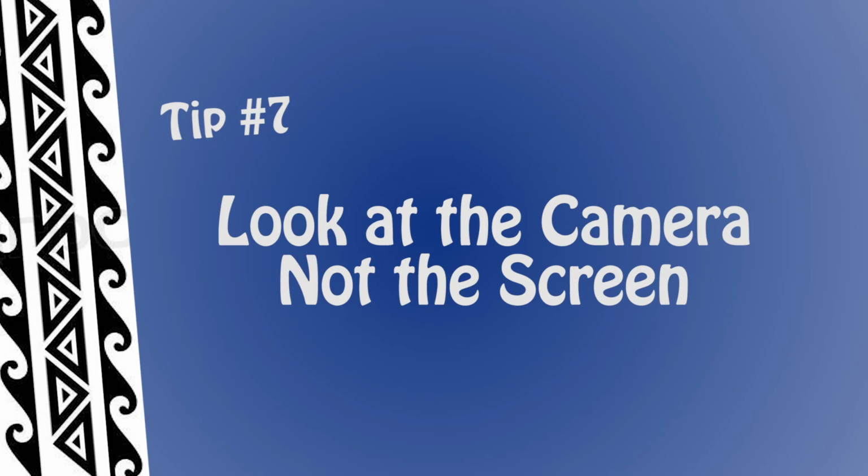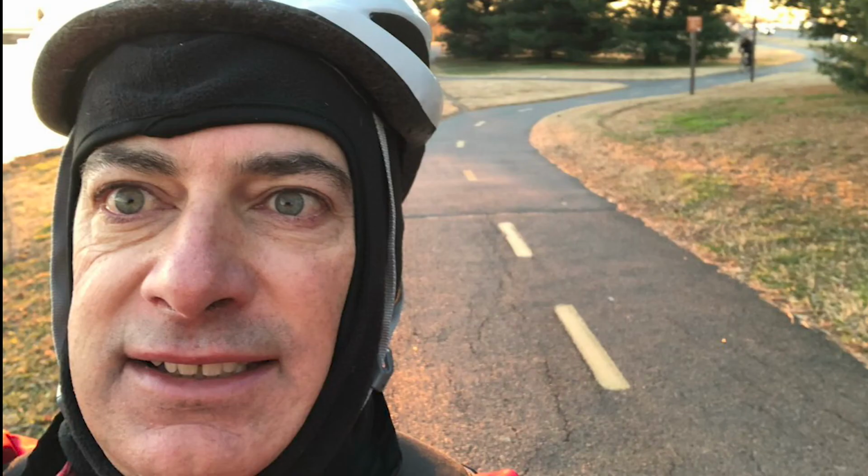Look at the camera, not the screen. We see a lot of selfie videos shot nowadays, but if you look carefully, many of the people shooting them aren't looking at you, they're looking at the phone screen. It's natural to look at the screen so that you can monitor what you're doing, but there's only one problem. You're not looking at your viewers. You should be looking right at your camera lens.